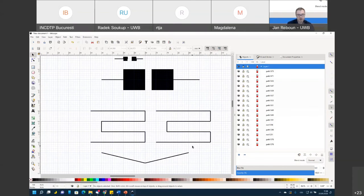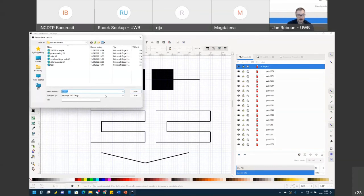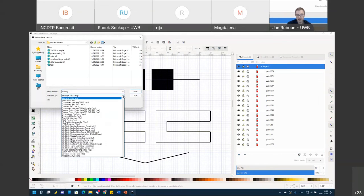So what next? I would like to show you also that if you draw this design or these patterns as you like, and you are satisfied with that, you can save it, and in the common way you are saving it like just some visual file, SVG for example. But in case you want to apply it for embroidering, you have to select the proper file format. So there you can see, if you already have installed this add-on into Inkscape, you will have special InkStitch files which you can select. And based on the embroidery machine you have to select the proper format just easily.